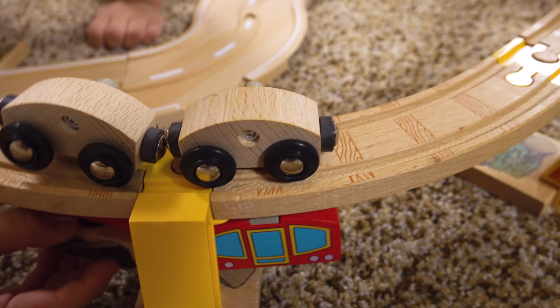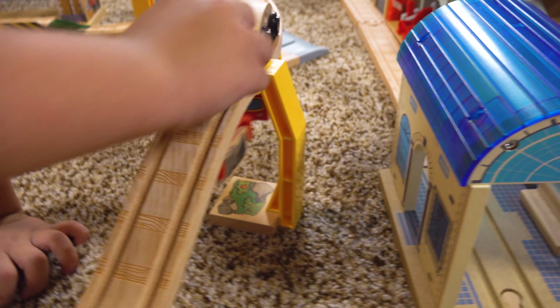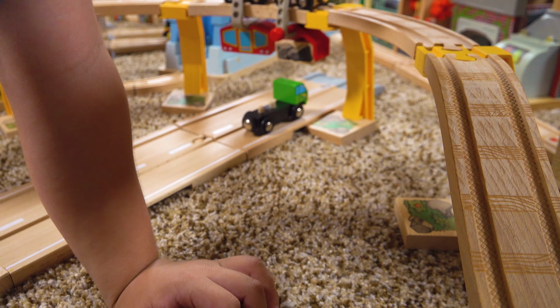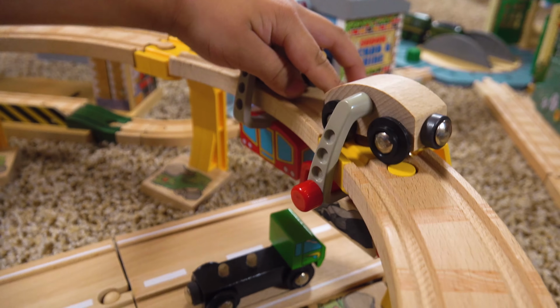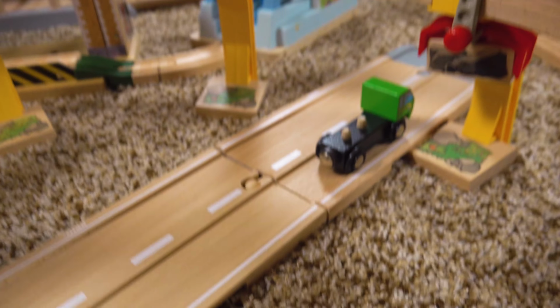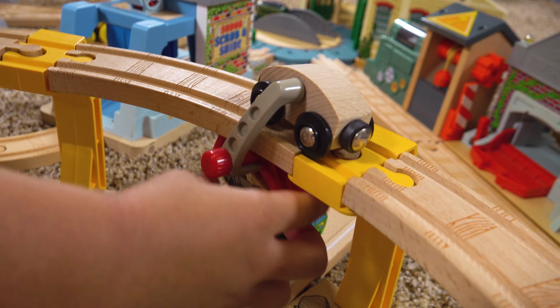Uh-oh. Oh, geez, what happened? We got stuck. Oh, we're good, we're good. Fixed. Going through, going through. Drop off. Whoa, back it up. Drop your cargo off. All right, fine, I'll do it. All right, Bob, we got another cargo.